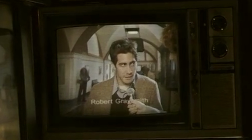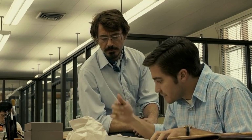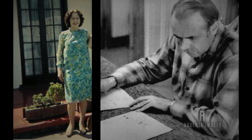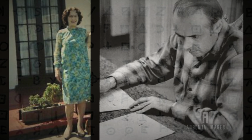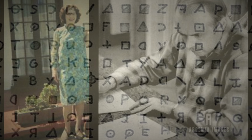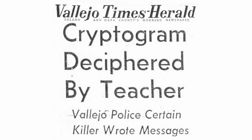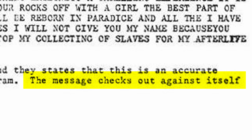This was based on a chapter in Graysmith's book where he talks about how he solved the cipher during a 6-month period in 1979. So let's rewind a little bit. 10 years earlier, in 1969, Donald and Betty Hardin solved Zodiac's first cipher. They figured out the substitution key for the cipher. The message they unlocked is a real message from the killer, and it was confirmed by the authorities.